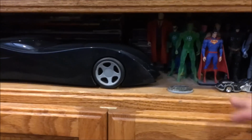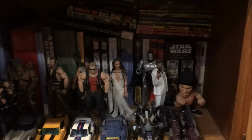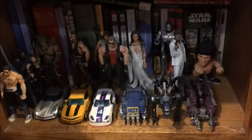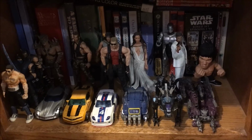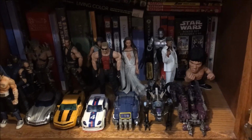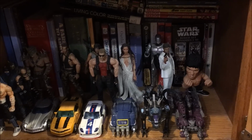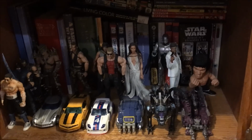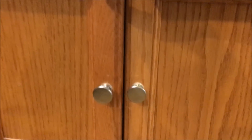They're magazines. And then in here, you have novels that I've read for school, and then just random miscellaneous figures, from my Transformers to NECA action figures, and a little Bruce Lee figure, and Jazwares' Mortal Kombat figures. But other than that, there's not a lot to say. So this is just my miscellaneous collection.